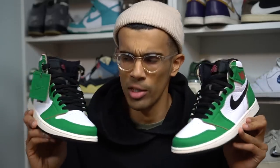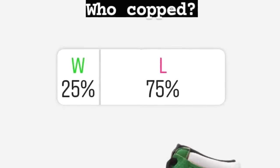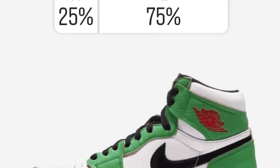With this particular shoe, I'm not sure exactly what the stock numbers were. I asked you guys on Instagram how many of you got W's, and it was a pretty high percentage. 25% of you guys said you got a W on this sneaker, which is much higher than usual.